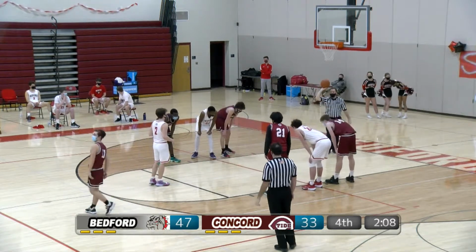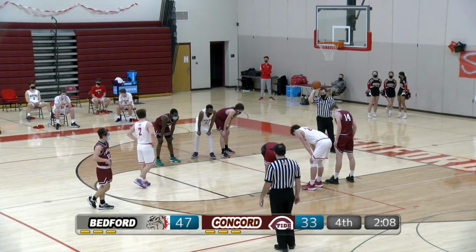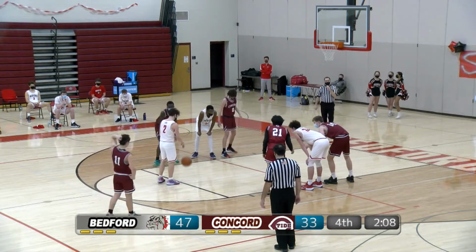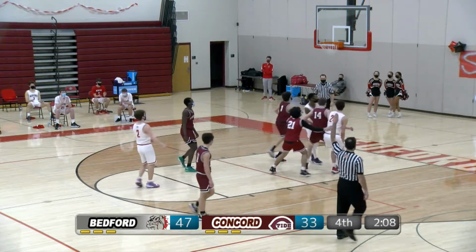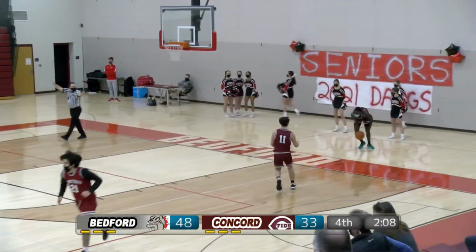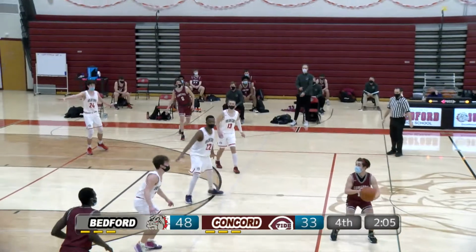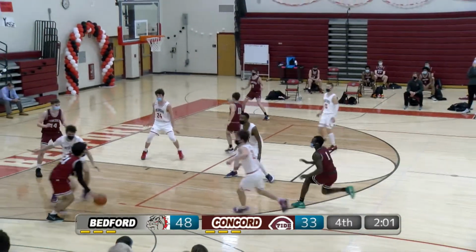O'Connell and DeLacy are around midcourt, ready for any deep plays. Zimmerman and Kumbani are on the blocks. 2 more dribbles. The second half is good. So 10 points now for Danny Kuliza. He's in double digits. 2:05 left in the 4th quarter. Bedford has a 15-point lead over the Concord Crimson Tide.